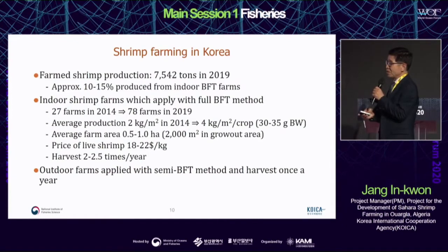The price of live shrimp is 18 to 22 US dollars per kg. It is pretty expensive, pretty high. But it should be live.